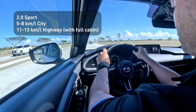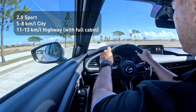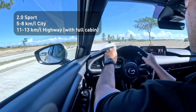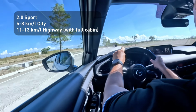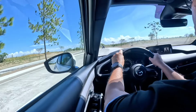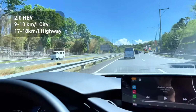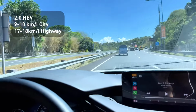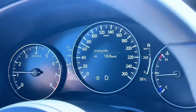With the standard 2-liter, you'll get as low as 5 to 6 per liter in heavy traffic. Sam gets around 8 with his car. On the highway, that gets you around 11 to 13 kilometers per liter if there's very little traffic, let's say the NLEX. With this one, so far, I've been registering 17 to 18 kilometers on the highway. This may actually improve as the engine is broken in because this is a brand new unit. It's at less than 300 kilometers in the odometer.